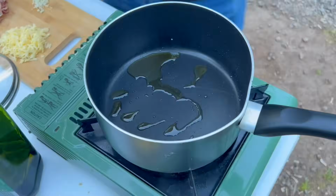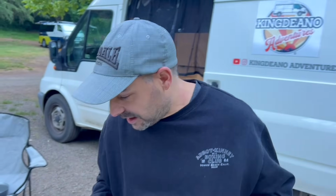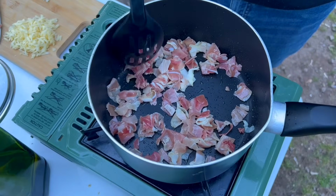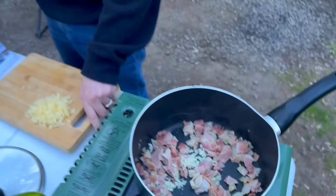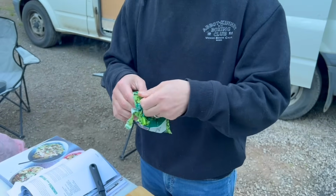So first things first, Adam's just chucked in a big glug of oil. And then he's throwing in the prosciutto. Well, you can pronounce it because you're Italian. In goes the garlic, now that that's a bit crisp. And then next you're chucking in the peas, yeah? Yep. So we've brought some frozen peas from home. You can use fresh, you can use frozen.